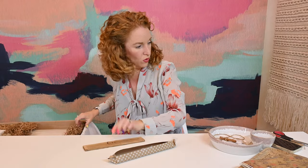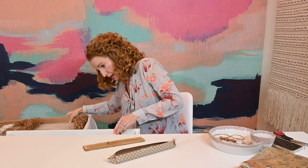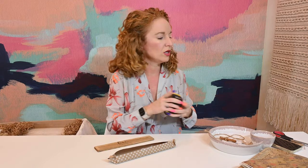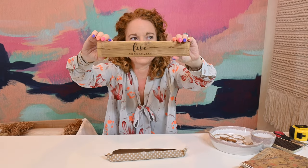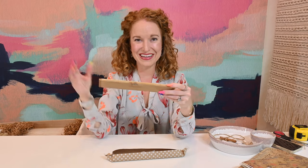Let me see if I can pull this. Ooh, don't fall. Big heavy box, don't fall. It's 10 inches long. So if you have a shelf, you can mount this to the front of a shelf. It could sit just about anywhere. I always put things on my coffee bar, the coffee area, and I rotate them. Or like this one says, live thankfully, which I think is very appropriate for the fall season.